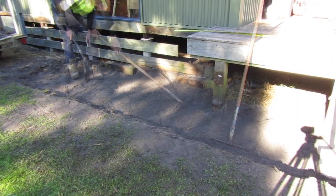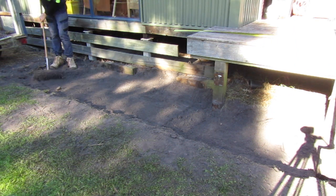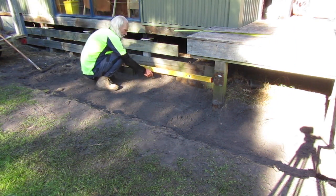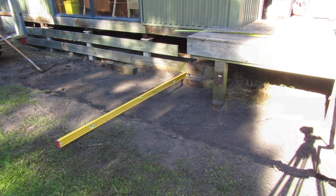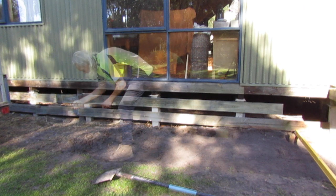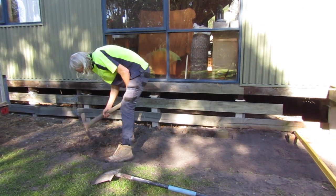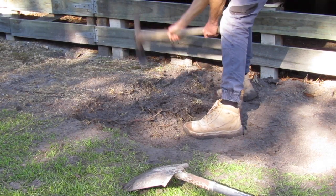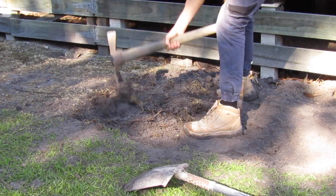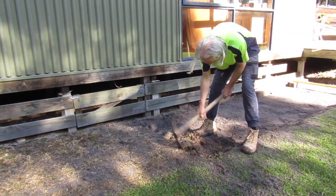So I'm using one of the scrap timbers we got from the demolition as an indicator to keep track of how deep I'm digging. By laying my spirit level across the scrap timber to the grass, I can get an accurate idea of how deep we've excavated. Once I've got a relatively large section scraped out at the right height, it's easy to keep track of the depth just by eye. I'm trying to be extra careful with my mattock, not to dig too deep.